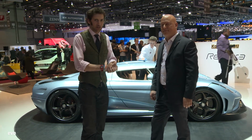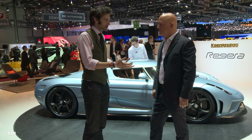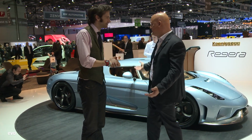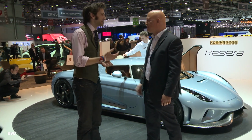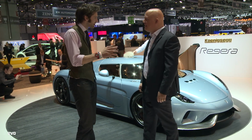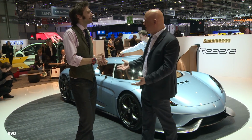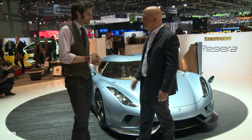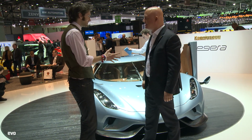So Christian is now going to talk us around the, now am I going to pronounce this right, Regera? Yeah, we call it Regera in English. In Swedish it's more Regera. Regera is easier to say. Which means, I gather... It means to reign, like a ruler or a king is reigning. It's not water raining, but to reign. There we go. Where to start with this?